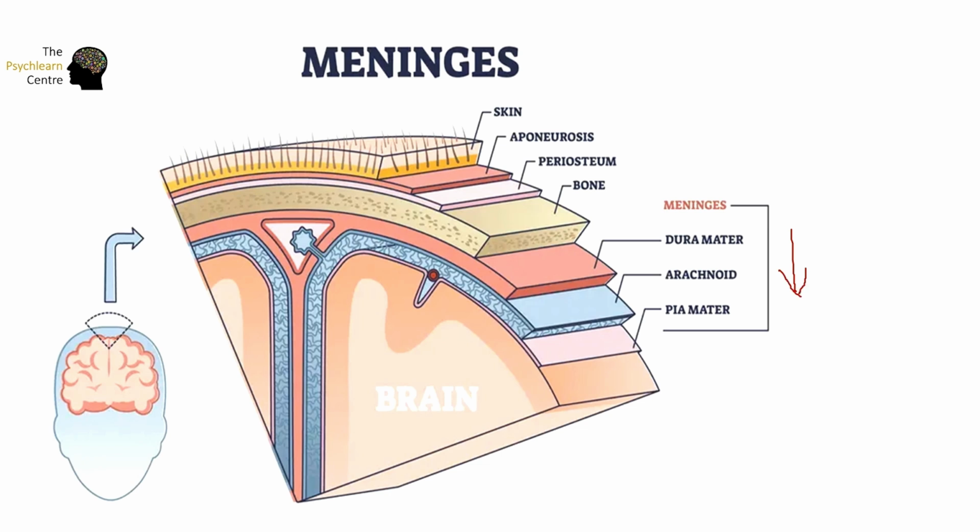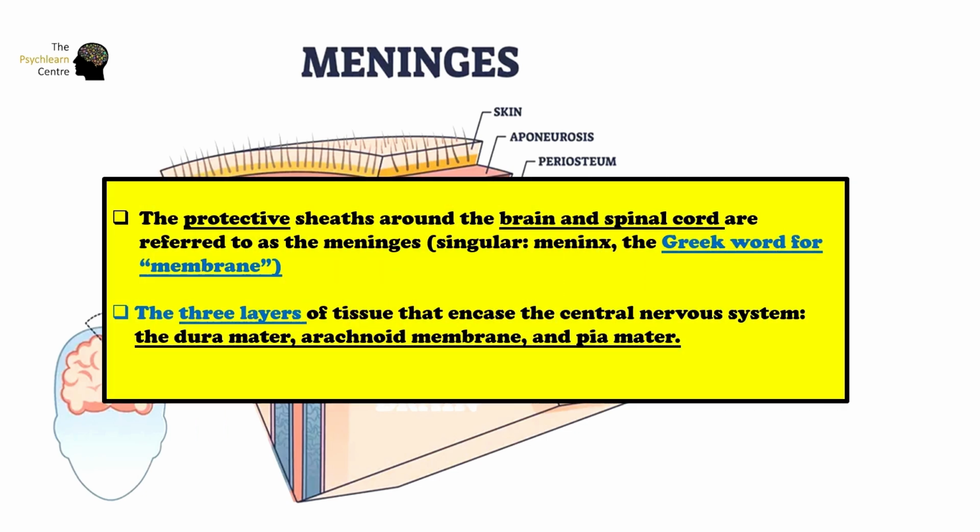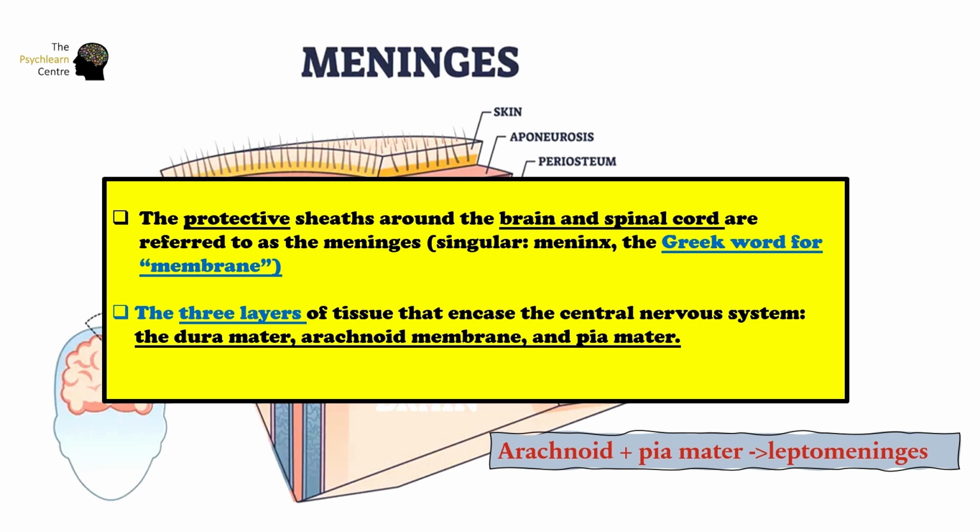One thing to remember here is, together the arachnoid and pia mater are referred to as leptomeninges. Leptomeninges literally means thin matters. So these are the thin matters here. Arachnoid and pia mater together are referred to as leptomeninges, which means thin matters.